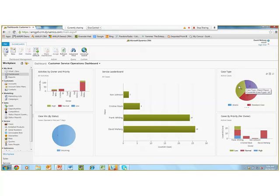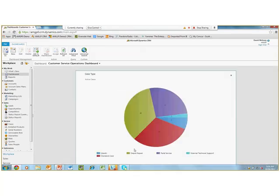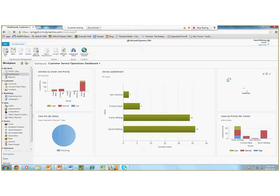I can also look at the different cases in terms of the type of case. If I wanted to expand this out and look at it bigger, I can just click on that. So you can see I've got 16 cases that are depot repair. I've got some here that are sending field technicians out. Some of these are just standard case inquiries, but I get an idea of the mix of the type. If you remember the best practices we were talking about a few minutes ago, what type of case are we getting, and where do we need to put our resources? All right, so let's go in and start taking a look at some of these cases.